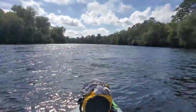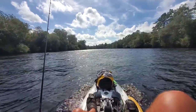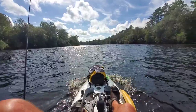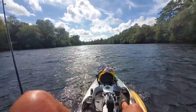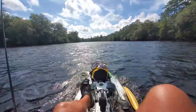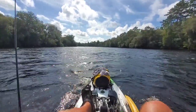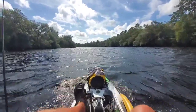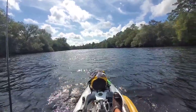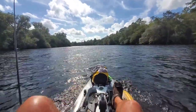So pretty cool though. This right here is where this boat excels. I got a pretty nice headwind, and since I'm not paddling, I'm not catching that wind as much, and the pedal drive's down below, so it cuts right through the wind pretty good. Remember on the Choctawhatchee, I paddled against this all day long for some days, and it wears you out. So this is one moment I'm lucky to have this pedal drive here.